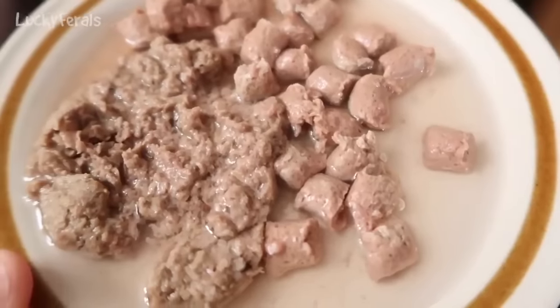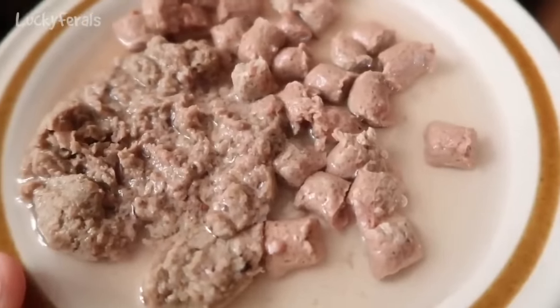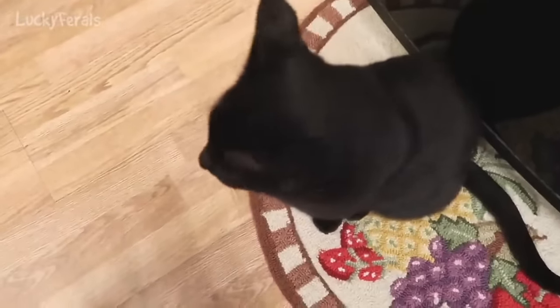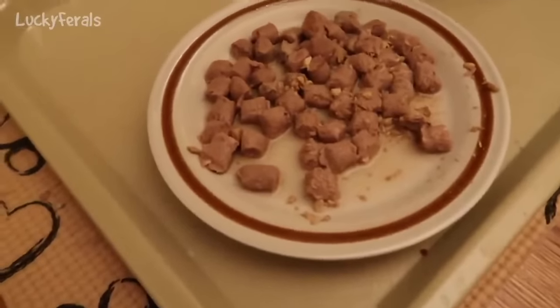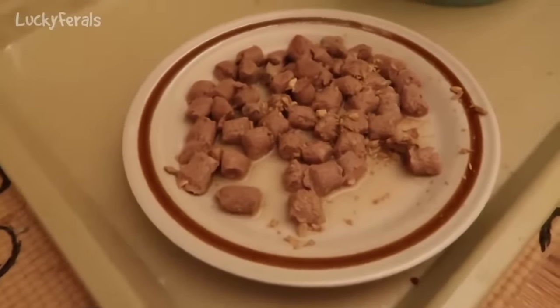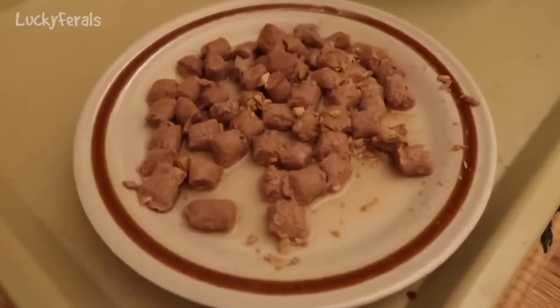I'm giving Boo his dinner. He's getting the Primal Raw Turkey Nuggets and the Nature's Variety Instant Raw Chicken Bites with water. Are you hungry, Boo? Boo, are you hungry? He did not eat his breakfast. He ate like a few of the bites. He licked up the water and he ate those dried raw crumbs that I put on top.